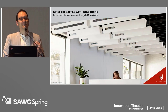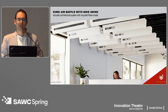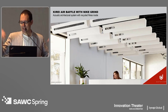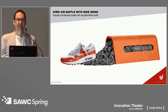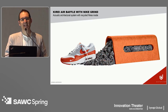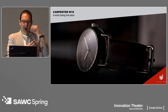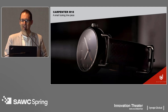This is an acoustic architectural ceiling by a company named Kirei in San Diego. And what's cool about this product is it reduces the echoes in big rooms like this, but it's also made from reground sneakers. So we actually collaborated with Nike. We collect sneakers, grind them up into an acoustic material, and so we're taking them out of the waste stream for 20 years at a time. And then this is the watch I'm actually wearing right now, Carpenter. It's a small boutique brand out of Brooklyn.